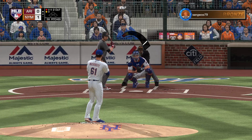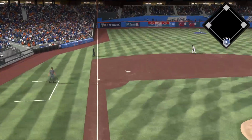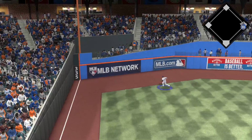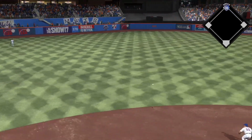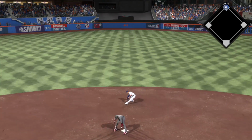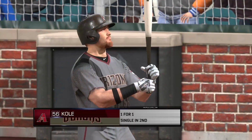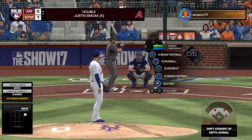I mean, it's been a while since he's allowed a base runner, and he just jumped ahead of another hitter right there. And that'll get down for what should be extra bases. He's around first, heading for 2.